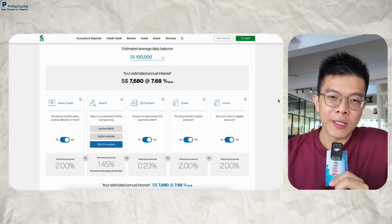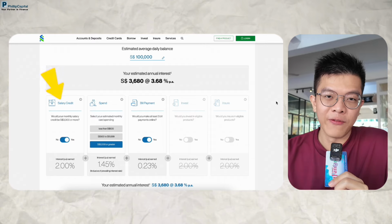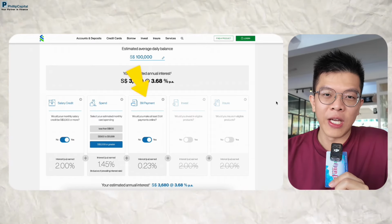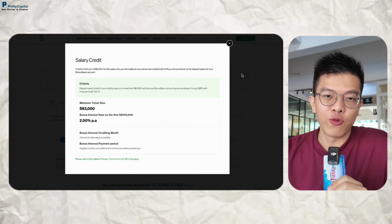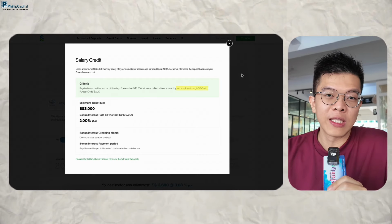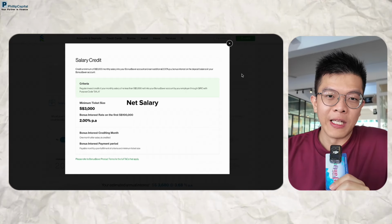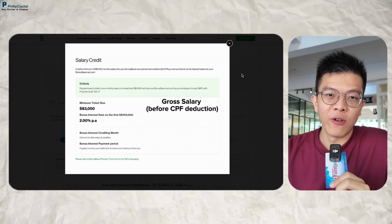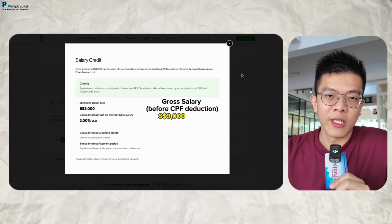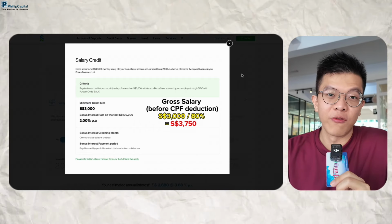So let's go through some more realistic conditions and what interest rate you will get. For realistic purposes, I'm going to exclude invest and insure, and just fulfill the salary credit, the spend and the pay bill categories. Starting with salary credit, firstly you have to credit a net salary of 3,000 Singapore dollars by GIRO salary via your employer's corporate bank account. Note that I say net salary, so that is after CPF deductions, which also means your gross salary before CPF deductions should be $3,000 divided by 80%, and you will get $3,750 gross salary.